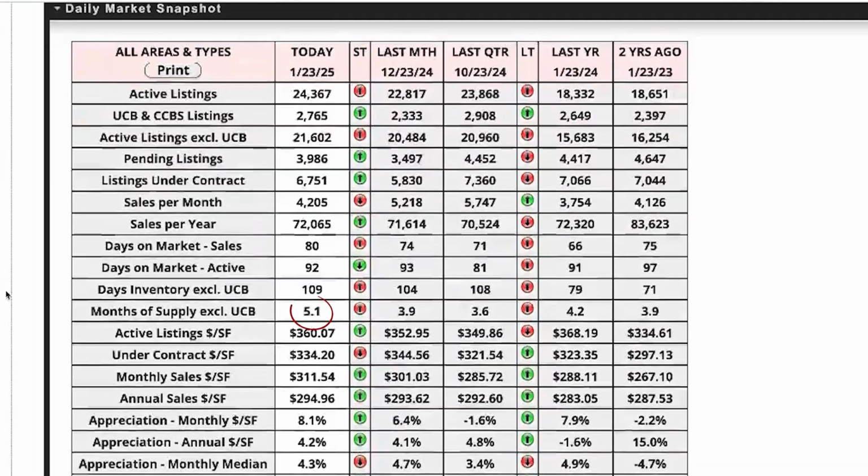We're now at 5.1. I haven't seen 5.1 in a long time. And again, I've been doing this 20 years. A year ago, we were at 4.2, still below our average. 2 years ago, we were at 3.9. We're now starting to exceed those averages of supply of homes.